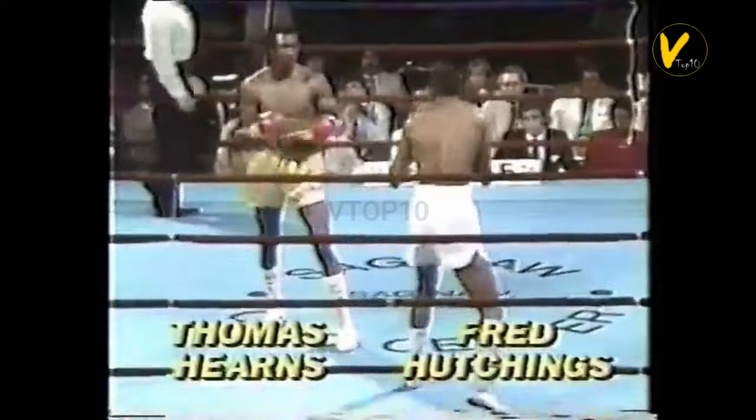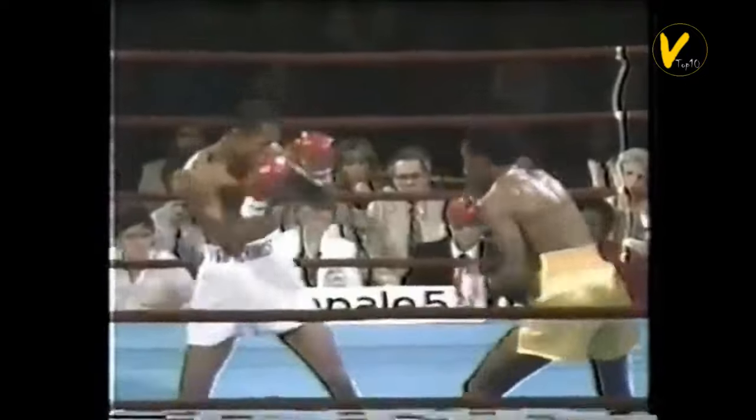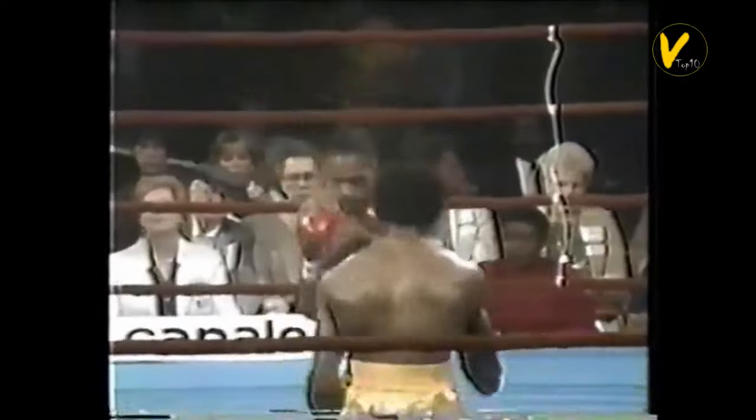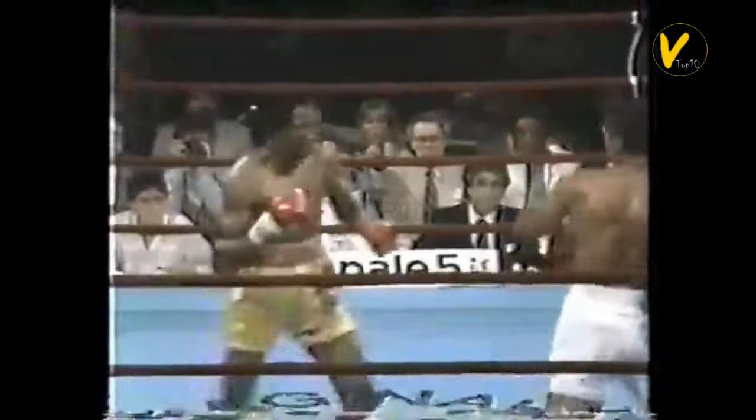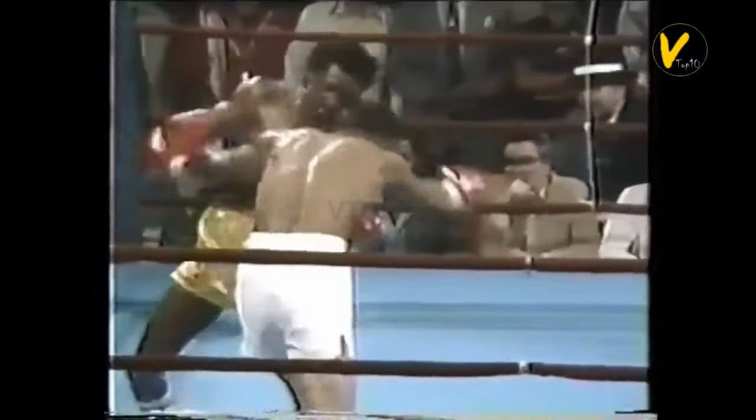And Tommy is very, very relaxed. Hearns was going to stop Hutchings. He would do it early. There's a solid left landed by the champion. But if Hutchings got by the first two or three rounds, it's going to be a very interesting fight. But he's wobbled already. Hearns is after him, and he's got him in trouble. Hutchings trying to survive. Very much a target for Hearns.